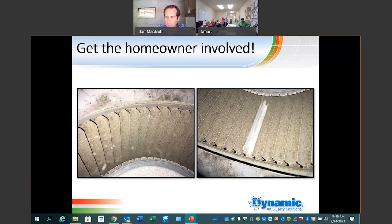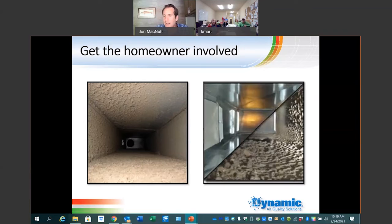But I think showing them what's in there, could be the ductwork, that is the best transition that you can do with indoor air quality to get a homeowner involved. That is all the visuals they need. You don't need special meters and tools and all this other stuff. Simply show them what's inside the system to start the conversation.